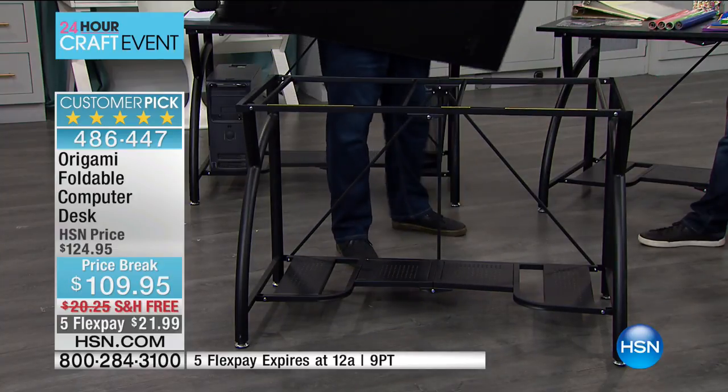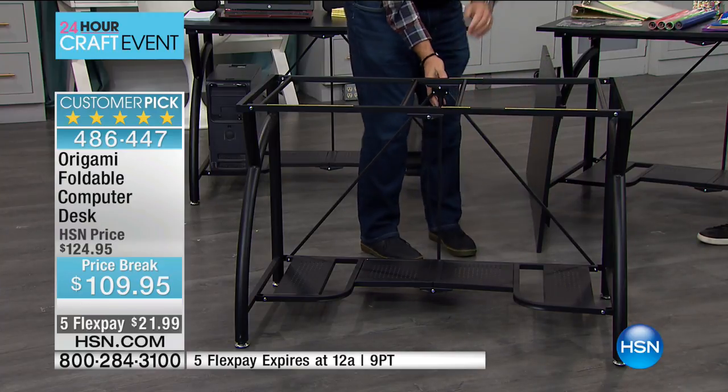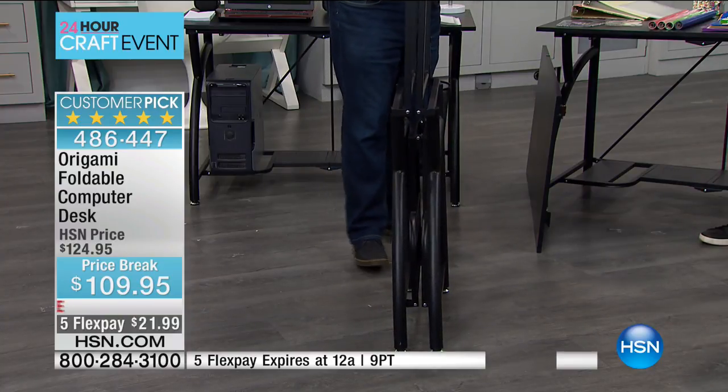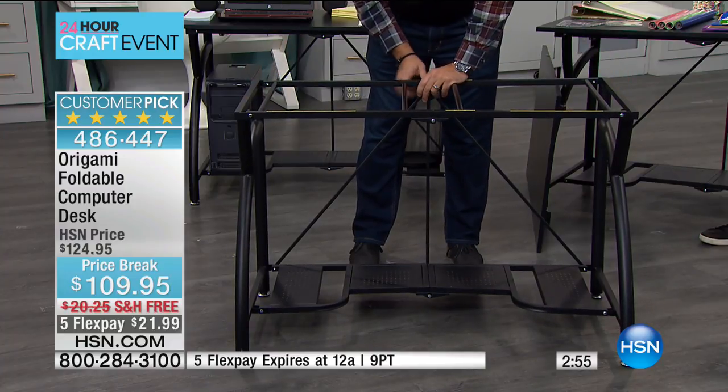And look how quickly and easily that top comes off. So if you have somebody that lives in a studio apartment and they don't have a desk, maybe somebody in a college dorm room who doesn't have a desk, maybe you yourself just don't want to sit and do the bills at the kitchen table, you can use this origami desk for anything, anytime you need a large workspace.